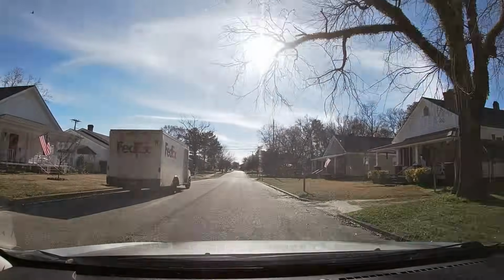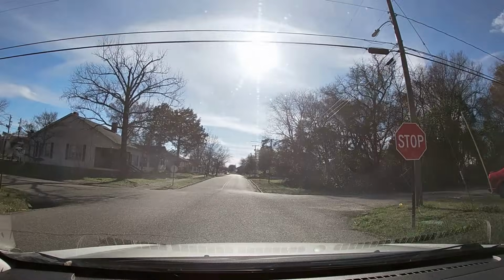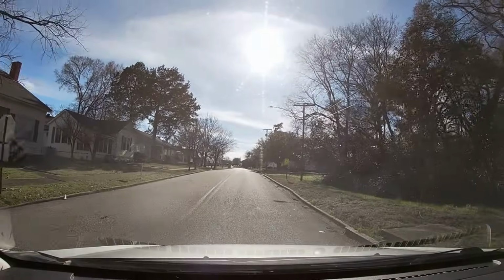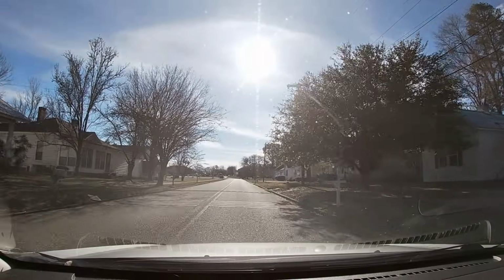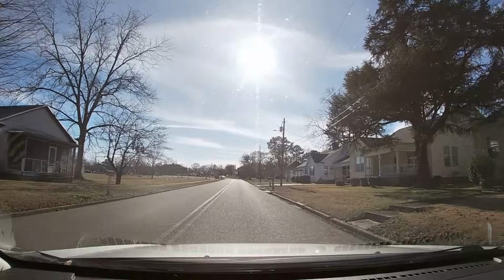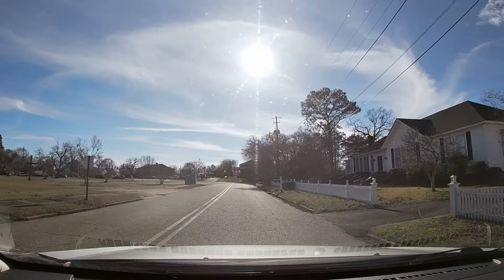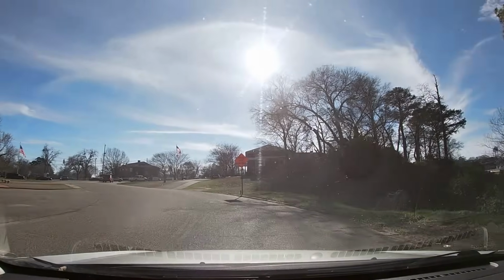Oh, there's FedEx. They're delivering some nice packages to that house right there. Well, we're going to head on down here. We'll actually have the library coming up on the right. And that library dates way back in time. It too was built by the mill. See, this one here got a little white picket fence. That's really neat. And there's the library right there.